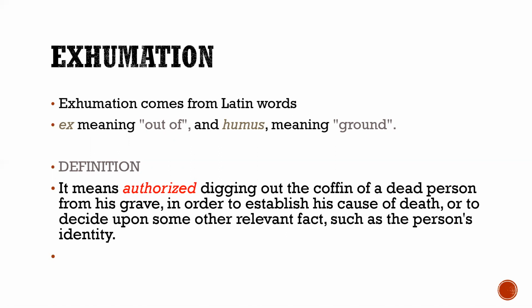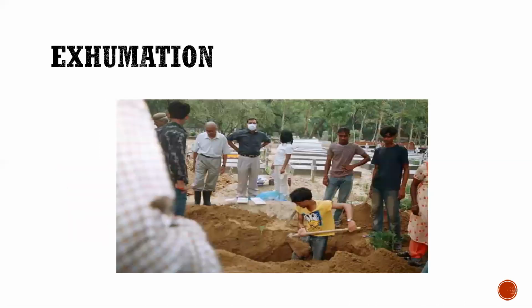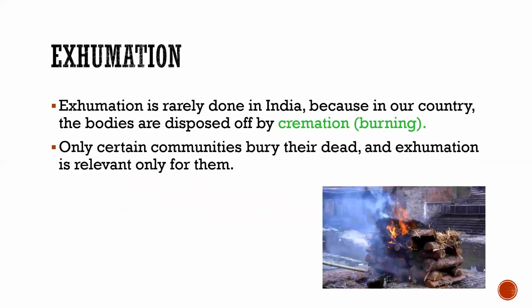The purpose of the autopsy is to establish the cause of death or to decide upon some other relevant fact, such as the person's identity. This is a picture in which exhumation is being done. And exhumation is rarely done in India, because in India, bodies are mostly disposed of by cremation, that is by burning. But in some communities like Christians and Muslims, and in some parts of India, Hindus also bury their body. So exhumation primarily belongs to the community in which the dead bodies are buried.